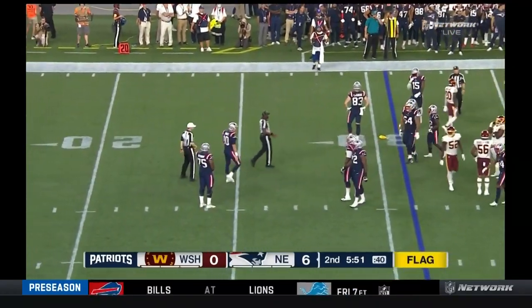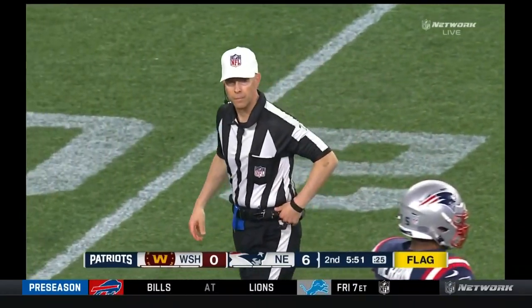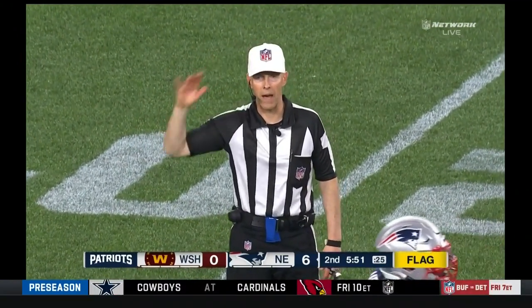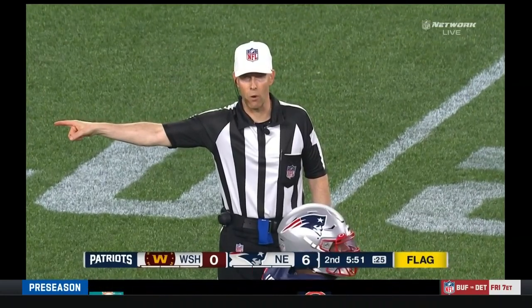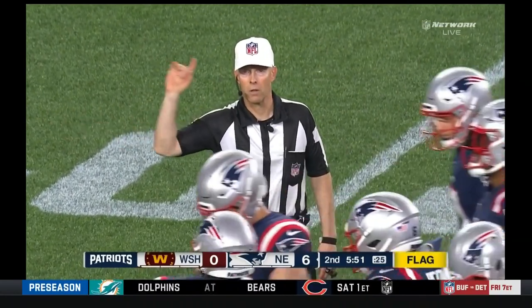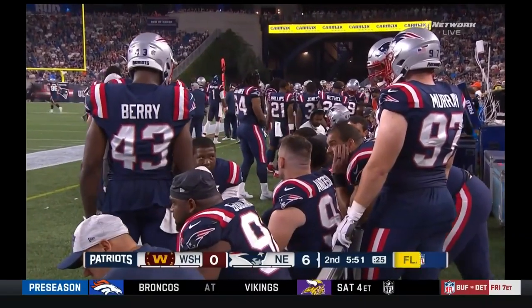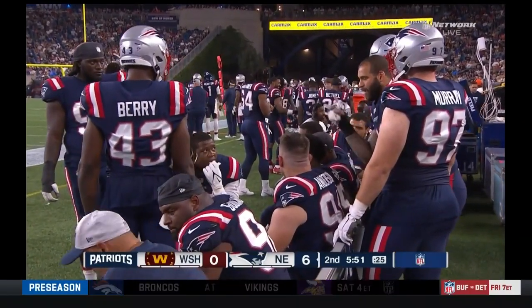Flag on the field. You got a legal guy downfield? Ineligible player downfield on a pass. Offense number 64. 5-yard penalty. First down. Alex Redmond, the former Bengal. Well done, official. Zolak: Yeah, it was too obvious there.